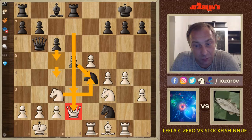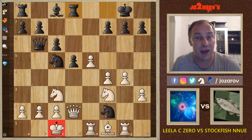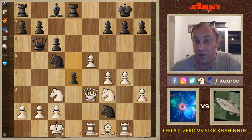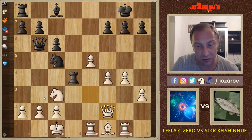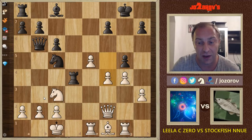So that's why king to b1, you see, it's not possible. Leela C Zero has to stay with the king on c1, risking again this tactical threats. In the game, queen to e3 was played, and now Stockfish plays a very interesting pawn sacrifice. After knight takes d4, we have now rook takes d4. As I said, after queen to d4, knight to b3 will happen. So here Leela C Zero tried queen to f2. In the game, g5 played by Stockfish, and now we have f5.